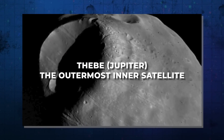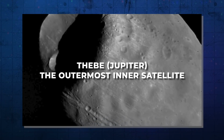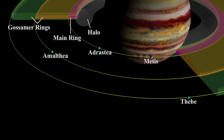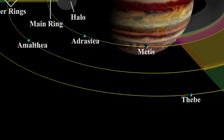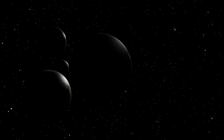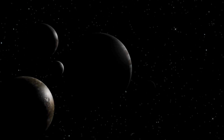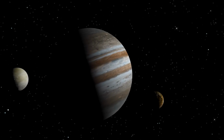Thebe, Jupiter's outermost inner satellite. Thebe is one of Jupiter's closest moons. It stands out because it is the largest member of Jupiter's Galilean ring of inner satellites. Thebe, along with Metis, Adrastea, and Amalthea, orbits close to Jupiter and is hit by the planet's strong radiation belts.